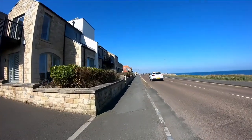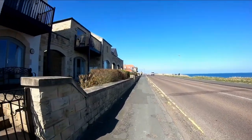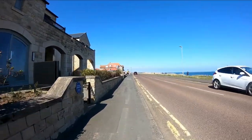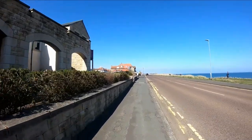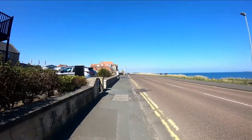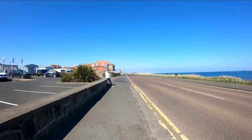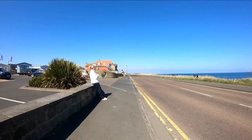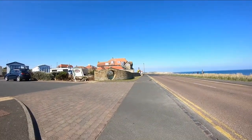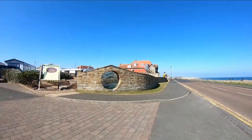The B1340, which connects many of North Northumberland's coastal villages, passes along Seafield Road. If we continue in this direction, we will end up in the neighbouring village of Bamborough. Approaching on the left is the popular Seafield Caravan Park.